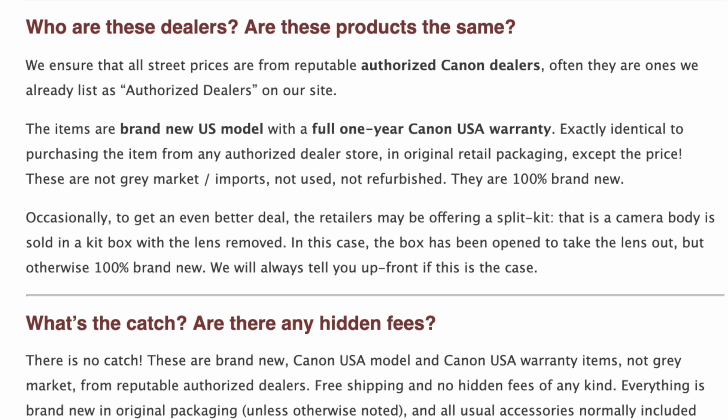But the good news is that regardless of which retailer is used, they are all Canon authorized resellers, and all of the items are brand new with USA warranties. So there's nothing that's used, there's nothing that's gray market, there's nothing that's just something out of some dude's basement and you don't know the history behind it.